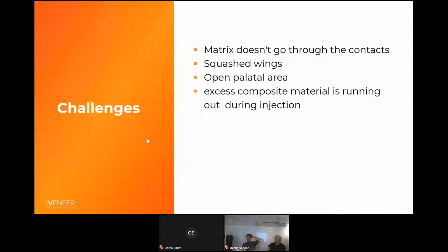What happens if the excess composite material is running out during injection? It means that you didn't close from behind, which means go again, check the palatal area if you closed it, check the approximal if they are open, use just a little bit of flowable composite, work with the silicone brush for the excess, cure it, and then you can continue. If the matrix is too small or too big, just change the matrix.